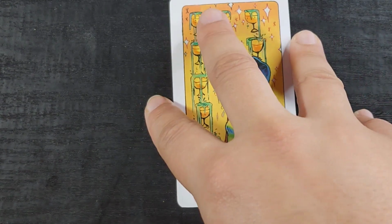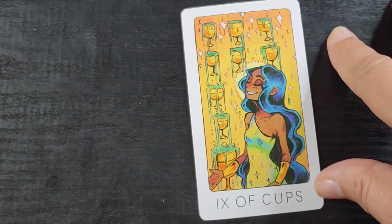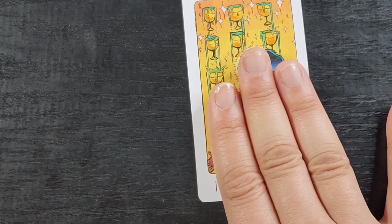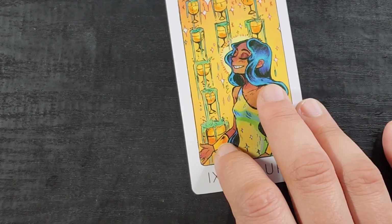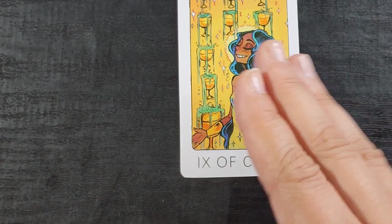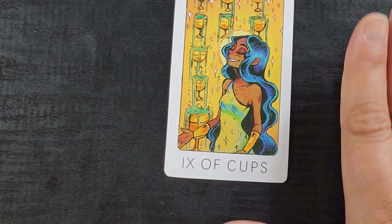So if you're definitely trying to be like, I want to get some stuff, I need to get some money, I need to get some things, this would be a really good card for that. You can work with the energy of this card to achieve that. But also, this card is an emotional well-being card. So maybe getting that material gain is for the pursuit of your emotional well-being. So you can keep those two goals in mind as you're working with the energy of this card.